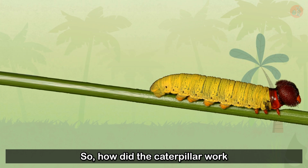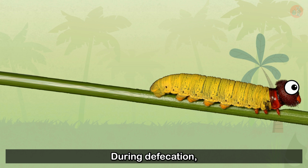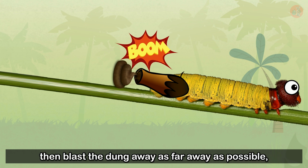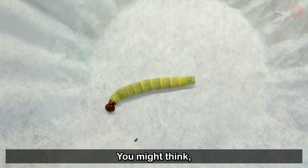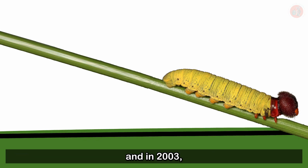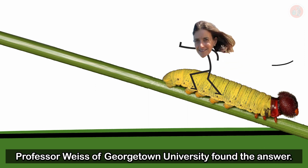So, how did the caterpillar work around this to conceal its location? During defecation, the caterpillar builds up a tremendous amount of pressure, then blasts the dung as far away as possible, concealing its location from predators. You might think, how far could a caterpillar possibly launch its own feces? And in 2003, Professor Weiss of Georgetown University found the answer.